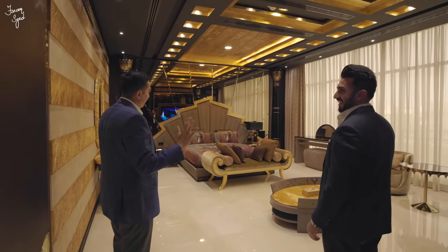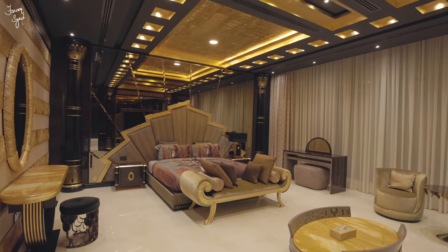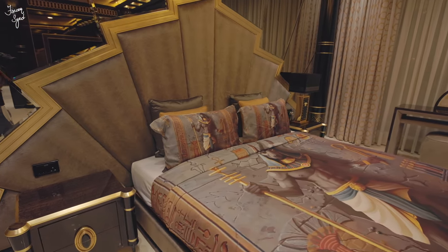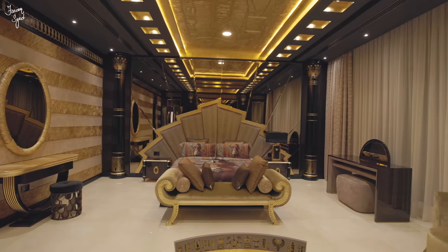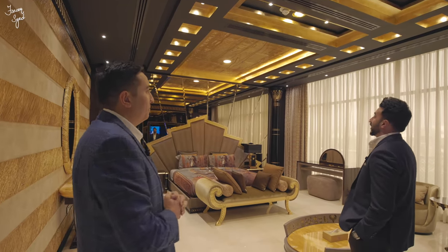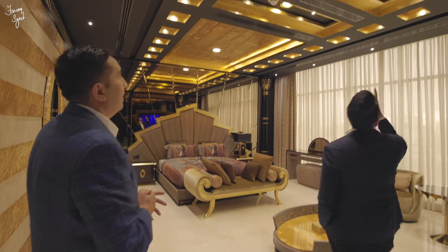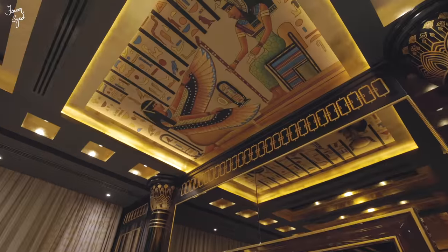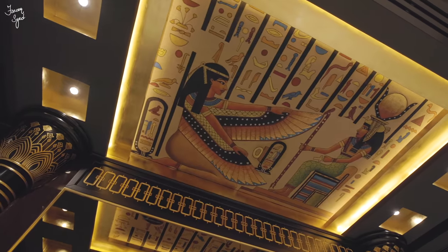Wow, this is something. Everything you're seeing in this bedroom is made in Europe, handmade, customized for this particular bedroom. Wow, I mean, this is very cool. I love the ceiling. Ceiling, yep. Especially this. This looks like it's painted on papyrus. Yes, wow. It is. Wow, this is something.